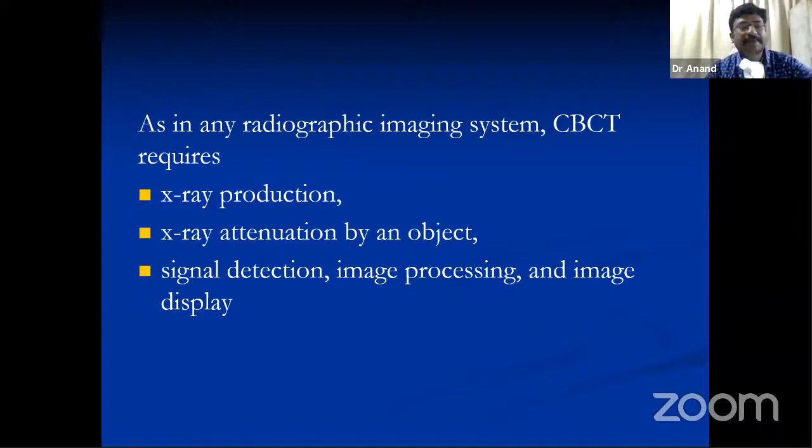To cover the basics, we need to know how it functions. The basic way I already told you: the X-ray goes and hits the object and is captured in the detector. So it should have an X-ray production and an attenuation by the object. The X-rays fall over the object, carry some useful information, and are detected by the detector. From the detector, it is processed and displayed on the computer. With any kind of imaging modality, the same thing happens.